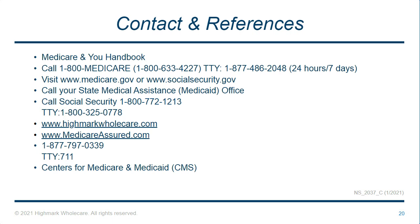or you're able to visit www.socialsecurity.gov. You can contact the State Medical Assistance or Medicaid office. You can also call Social Security at 800-772-1213. The TTY line at 800-325-0778. You can visit www.highmarkwholecare.com or www.medicareassured.com. You're able to call 877-797-0339. The TTY line is 711, or as always, the Centers for Medicare and Medicaid Services, known as CMS.